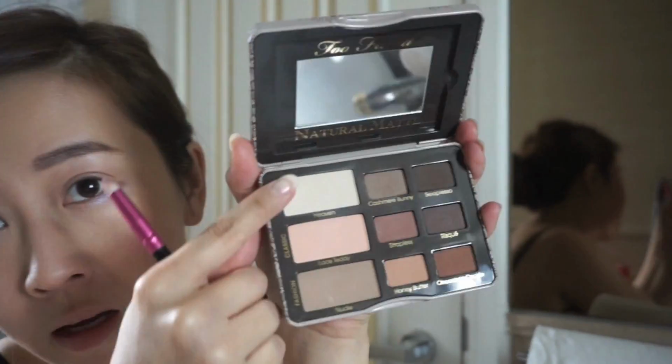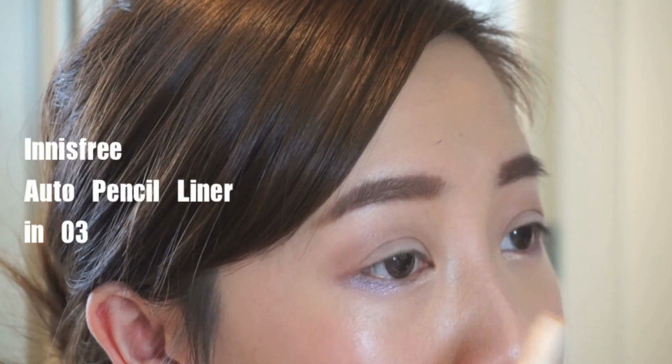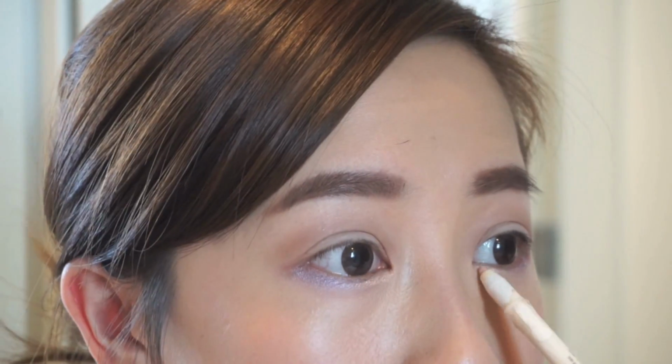I'm going to take this light matte color right here and put it on my eyelid area. Highlight my inner corners with a little light pink, just like this.